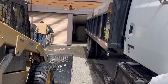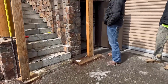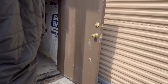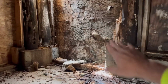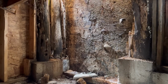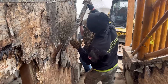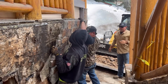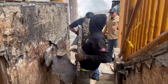Okay, so we got the bucket, we got the dump truck. So the plan here, delete the steps. Basically everything in this interior comes out. So if you look down in here, that's pretty much down to the concrete right there. It's kind of what we want the whole way around, all the way around to the outside of this concrete. Oh yeah, big chunks. Get it down in big chunks.